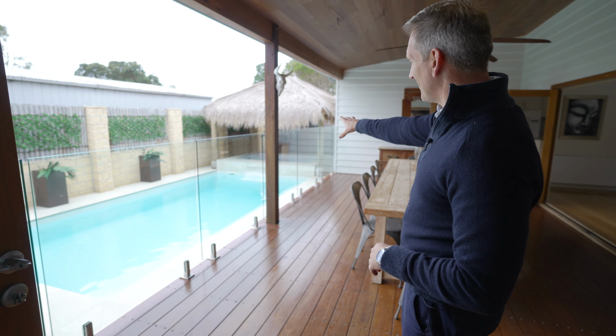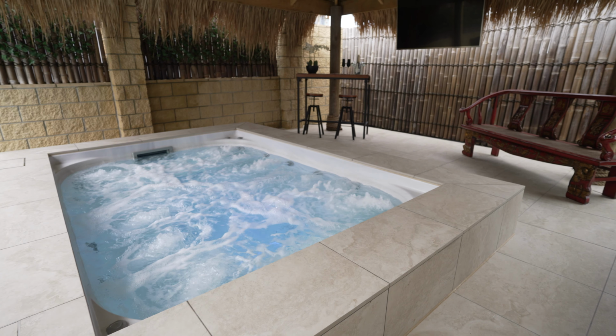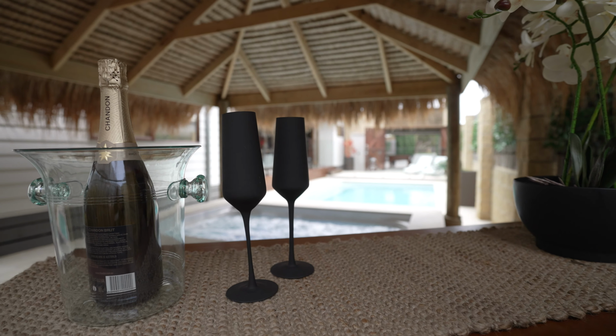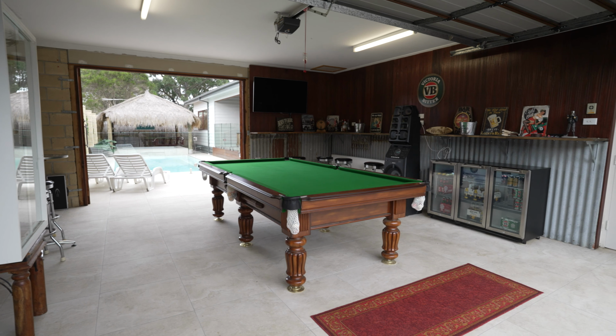And that is the piece de resistance. Check that out. A beautiful in-ground pool with a fantastic spa underneath a Bali hut. A couple little secrets about the place. We've got barn doors that open up from the garage, and the garage floor is tiled and heated. So it's set up for entertaining. Everything's set up for entertaining. It's awesome.